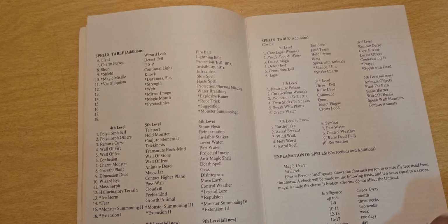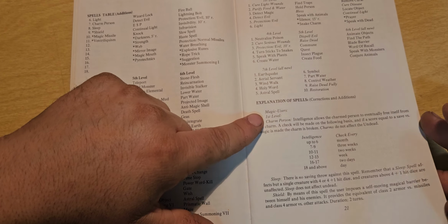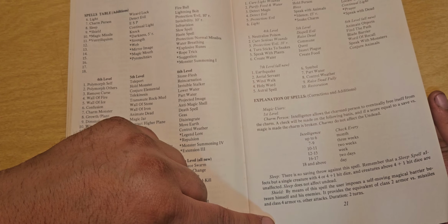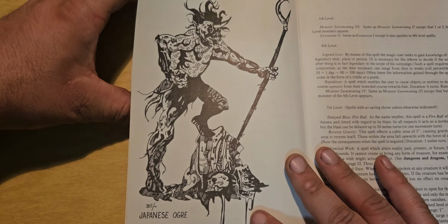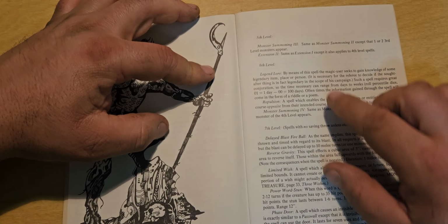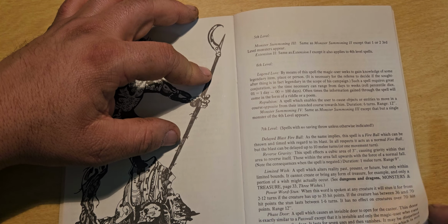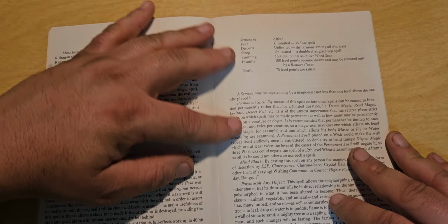cleric. Explanation of spells. So you now have new spells for each class. So you have new first level spells for the wizard and so forth. Second level, first level, second level, third level, a Japanese ogre. 5th level, 6th level, 7th level spells. 8th level spells.